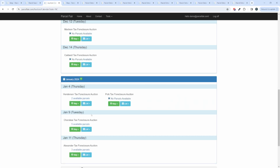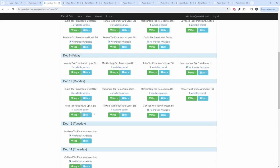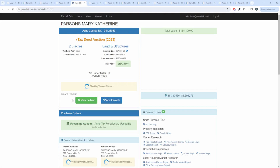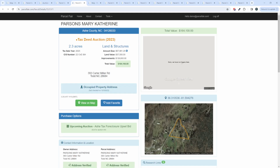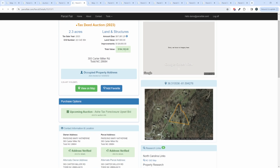Let's take a look at some that are actually in an auction, not pending. So let's take... actually, you know what? Let's take a look at an upset bid property. I'm just going to take the first one I find, and we're going to look at it this way. Unfortunately, I picked one without a street view, so Google did not drive to this property. But we'll take a look at this upset bid anyways. The amount due is $57,881. That means that's the current going bid on the property. The valuation is about triple that.